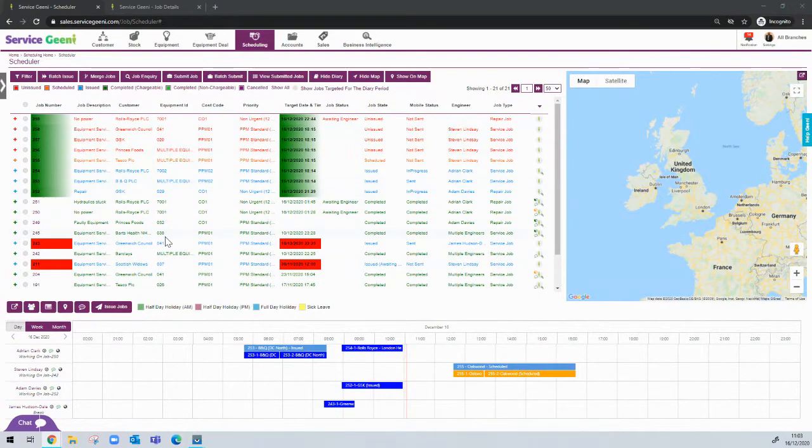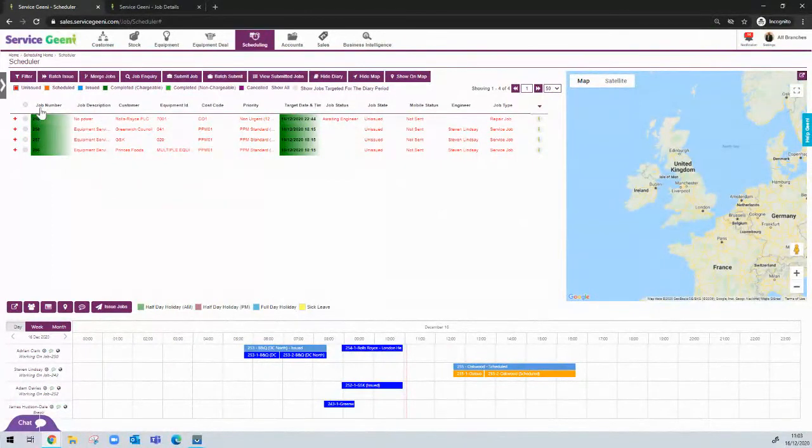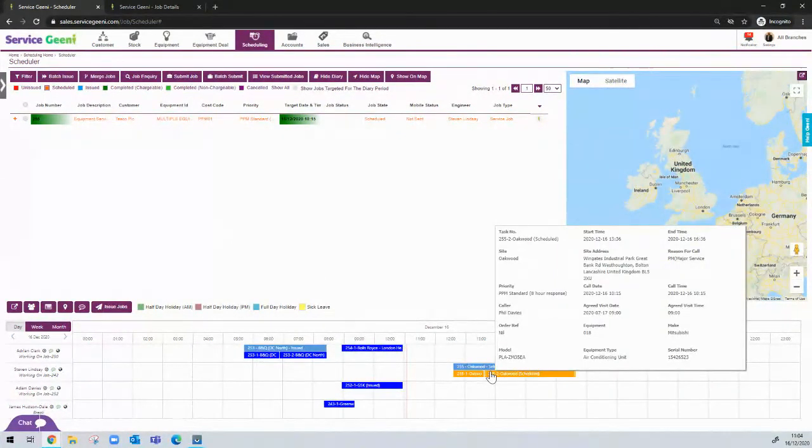We have a job list, which you can see on the left-hand side, with various colors. These colors essentially relate to the status of a job. So, for example, you'd have jobs that are unissued, which are jobs you know about, but you haven't planned yet. Jobs that you have planned will be this lovely yellow color. And these are jobs that are in the diary, but they haven't been given to an engineer.